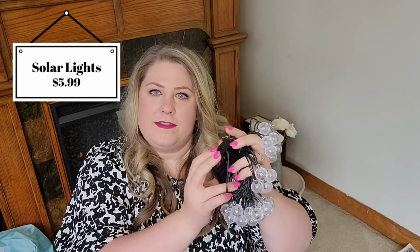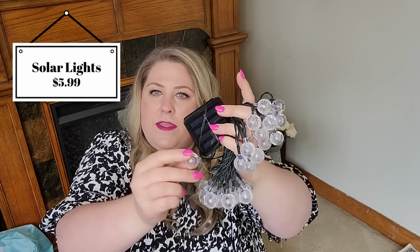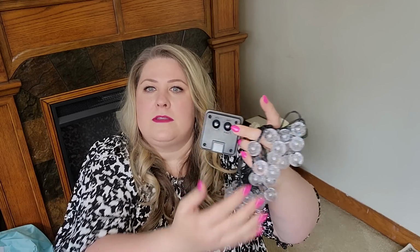And another type of light I got from Temu are these LED solar lights. This is just a string of lights. They're kind of plain. They have a nice little ball on the end. It does have a pack that you set out so it can get charged up by the sun. And it does have an on and off button on the back, as well as a mode button, because you can cycle through different modes. It can either be just on, it can be flashing, it can fade in and out, that type of thing. It's a nice little handy light to have.